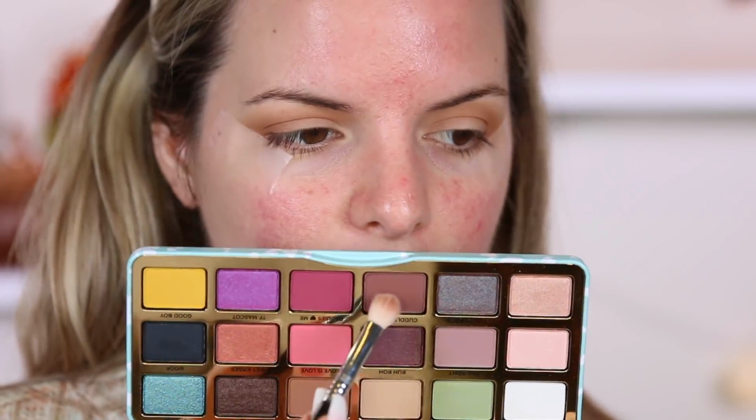But so far, actually, this palette is not looking bad at all. It's really nice and blended. Okay, so I'm going to go in with Cuddle Buddy right here. And I'm just going to put this in the very outer V with a Sigma E25. This is more of like a purple taupe color.